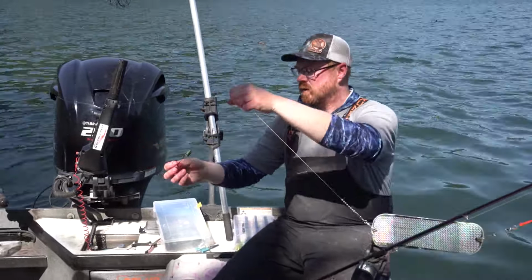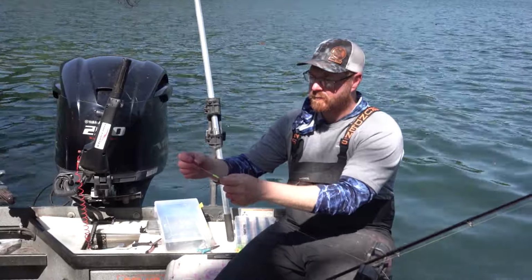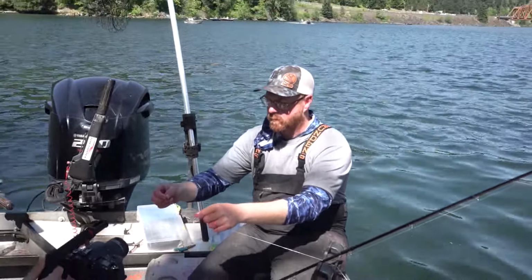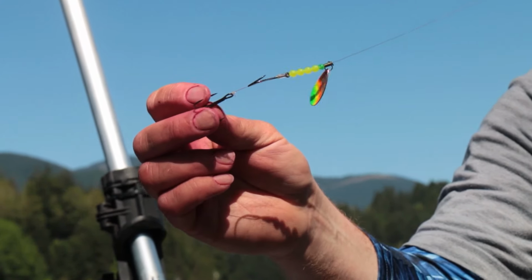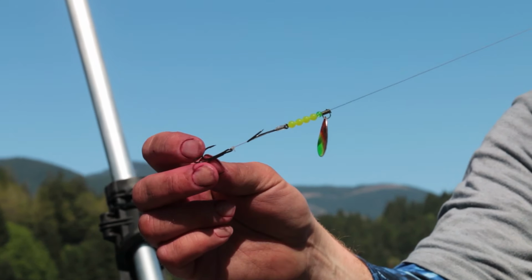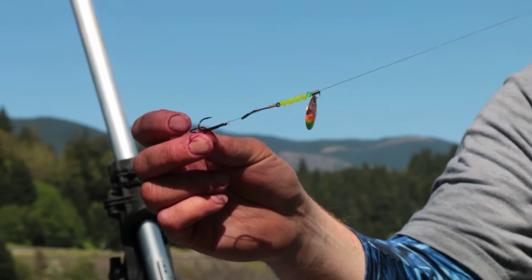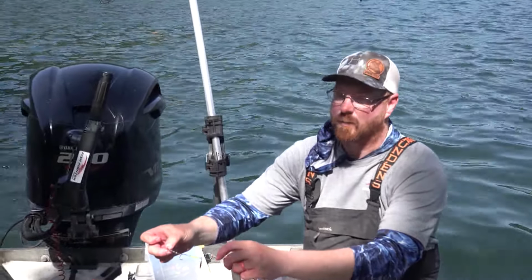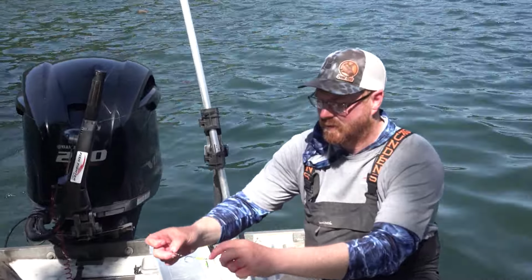And all we're running is prawn spinners. So there's your setup, just a couple hooks: a 2-aught single with a number 2 treble, 4 beads with another little bead, I'm trying to remember, I think there's 6s and 4.